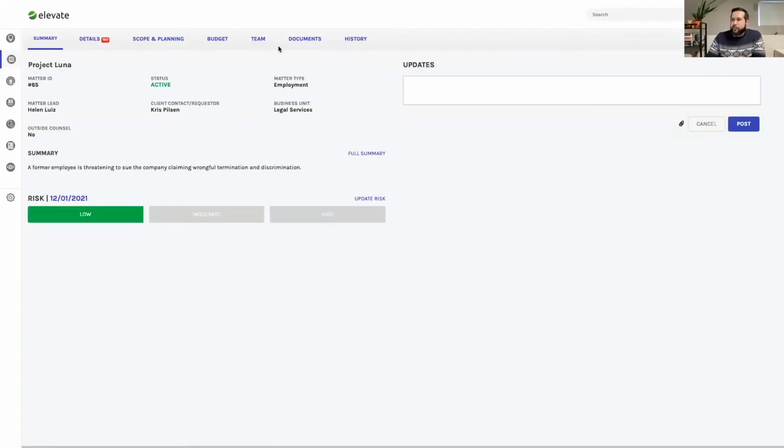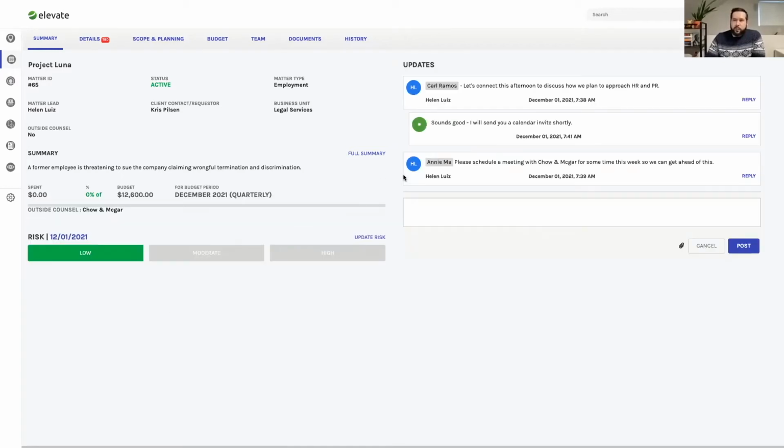And so what I get from within Managed Matters, as you can see, is a summary of what the matter is, and I can at a high level see the details of this matter. I can see the budget for this matter, if there is one. I can track risk over time. I get updates and I can communicate internally within this system. And then as you can see across the top, I can see the scope and planning. I can see who else is working on this matter with me, access documents, and track the history.